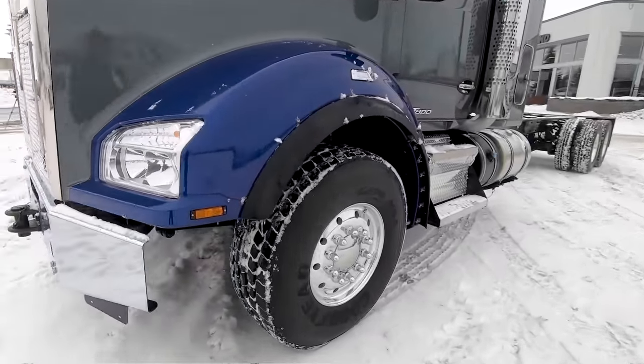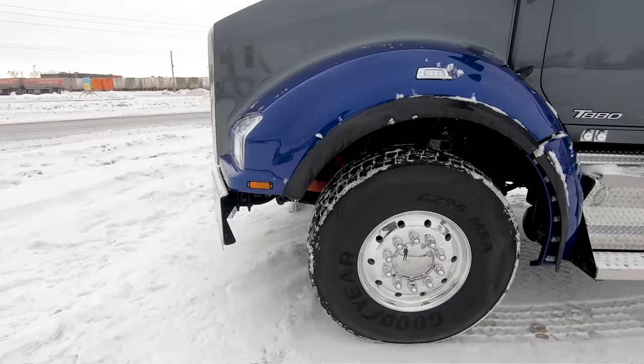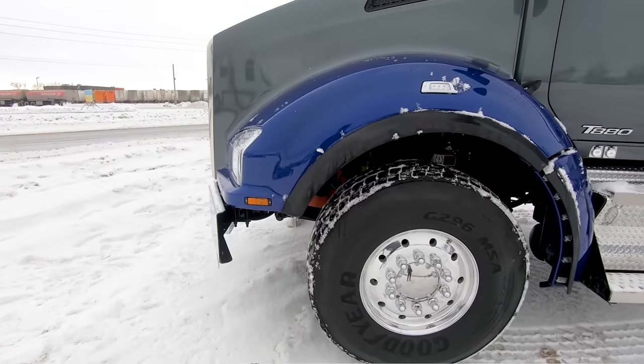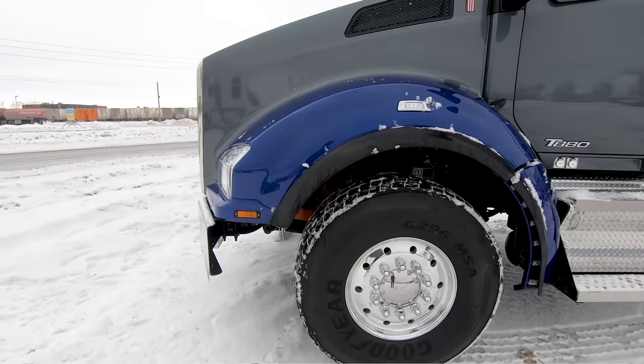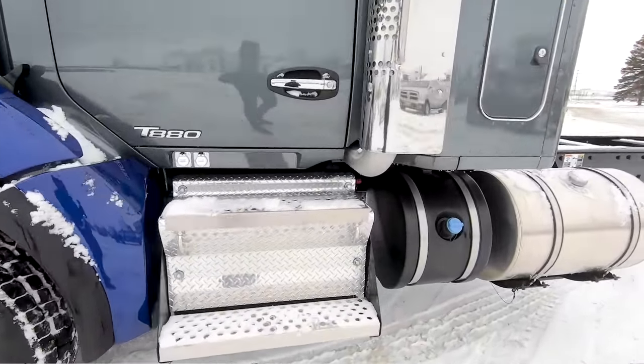So this truck has the aluminum rims. They're polished, level one. And they have disc brakes all the way around. So you've got disc on the front, disc on the back. You've got your batteries right in here.